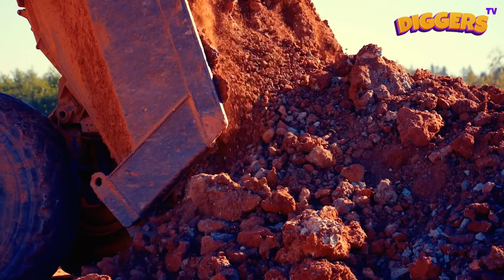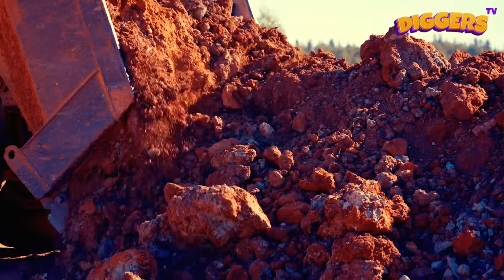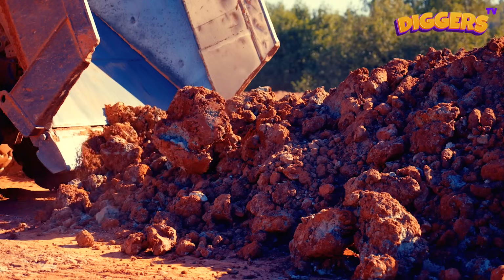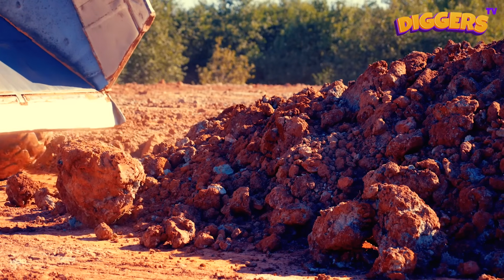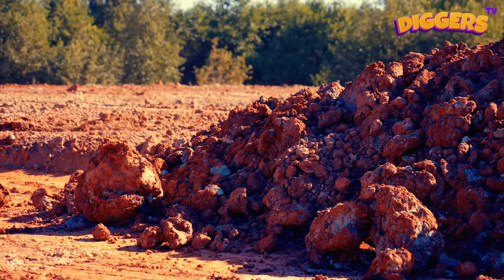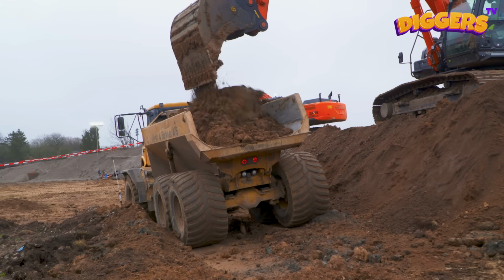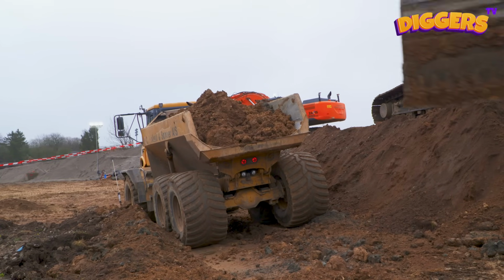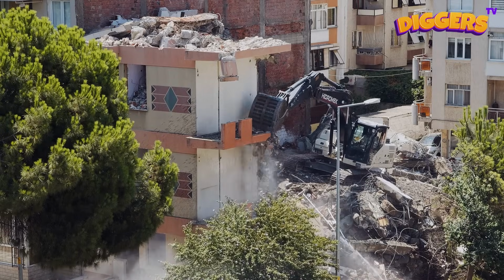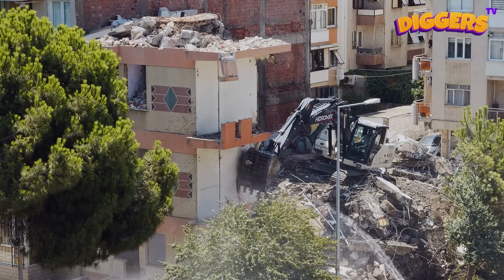Trucks are perfect for transporting large amounts of sand, pebbles, rocks, or other construction materials. Look! This dump truck is being loaded for transport. Wow! Building demolition! This building has to be torn down to make space for a new one. How exciting!